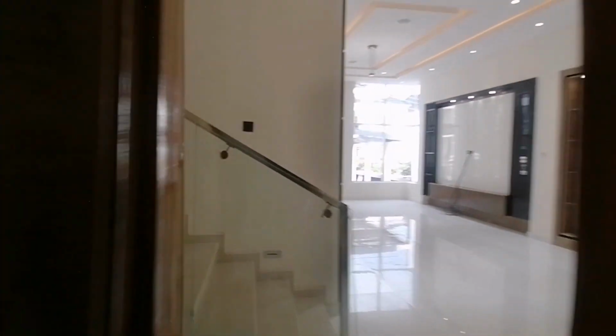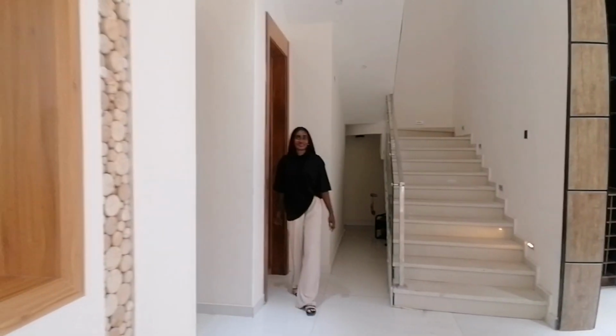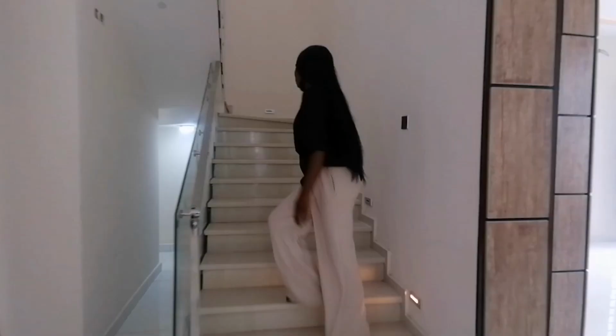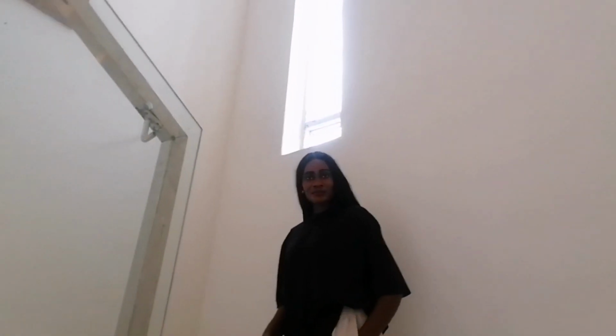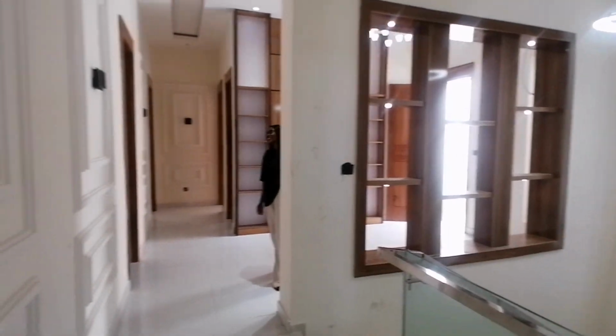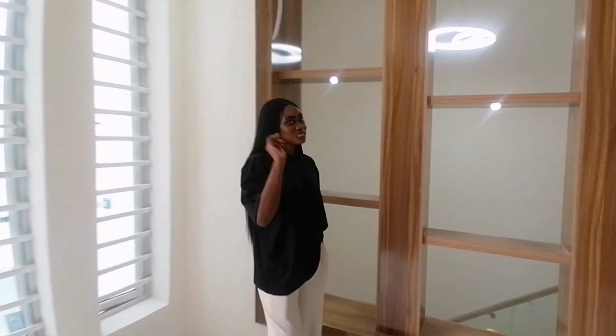So right now, let's go upstairs. Here as well. So here's the family lounge. The family lounge has this nice light piece.